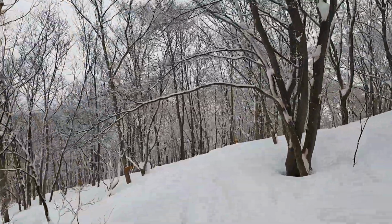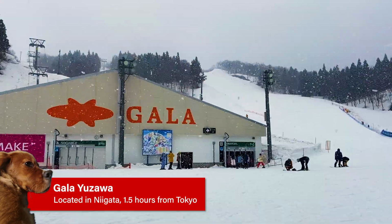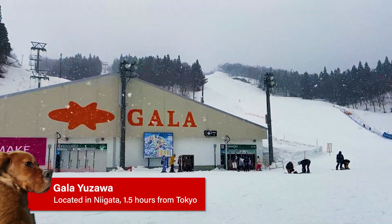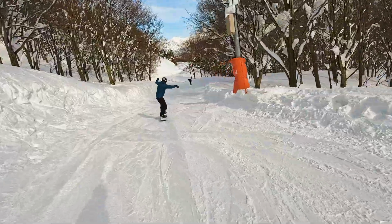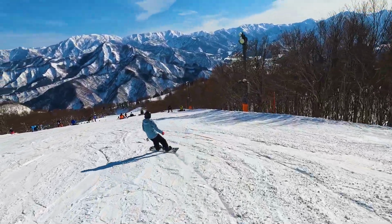Not too far away, and with its own Shinkansen station, Gala Yuzawa is a great choice for a day trip from Tokyo. This resort features a lot of fun beginner courses, so it's a good one if you're just getting into snow sports.